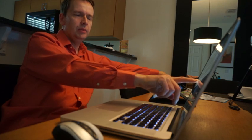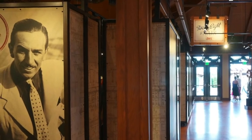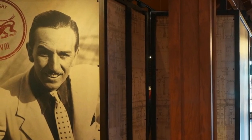So, pretty cool, I thought. And here's that image of Walt inside the mall itself, and again some of the high-end goods that you can purchase. So we're looking again at the other side of the amphitheater.